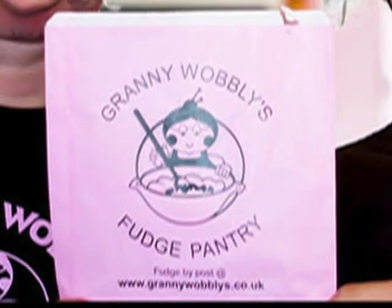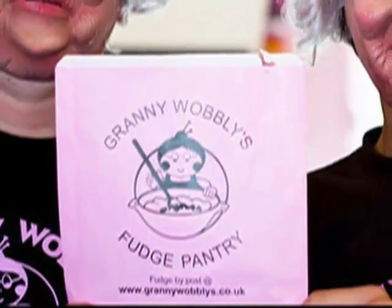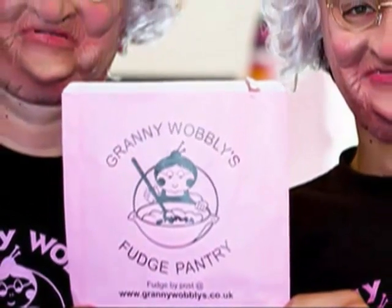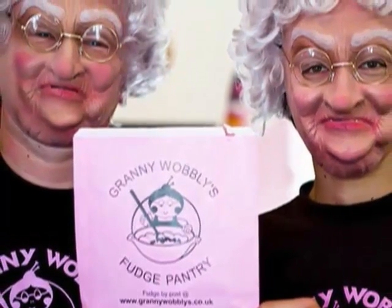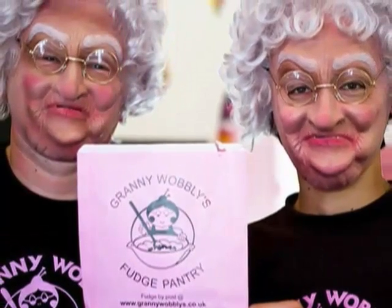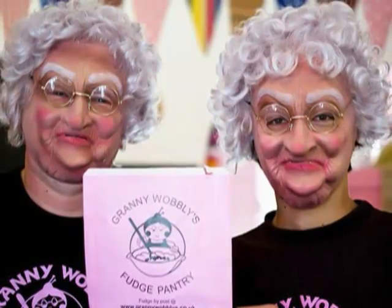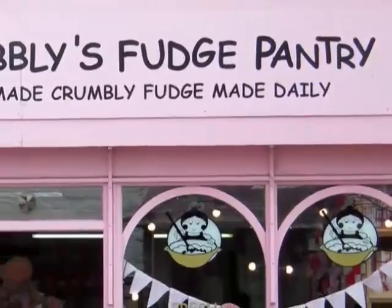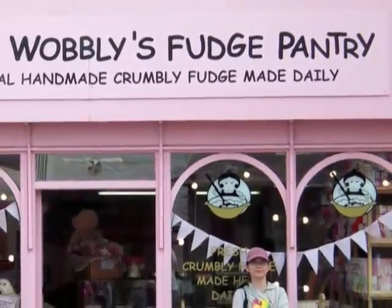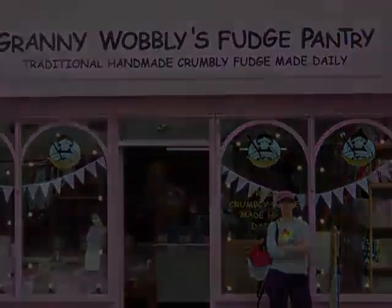Anyway, Granny Wobbly's Fudge Pantry opened in November 2007 and is run by Tim and Sally Flower. Granny Wobbly was Sally's granny or grandmother. When she was a child, her granny used to live up an uneven road, and all the cars used to bump up and down to her house with all the children in the back seat. So they gave her the name Granny Wobbly. Something that is wobbly moves unsteadily from side to side, like a wobbly chair or table. And a pantry is a small room or large cupboard in a house, usually near the kitchen, where food is kept. You often find the word pantry in names of food shops or cafes. Oh, and by the way, the fudge was delicious.